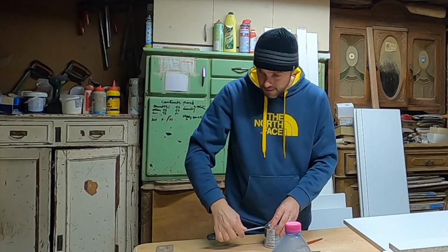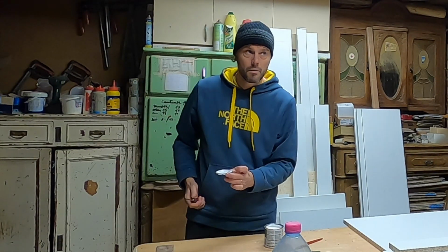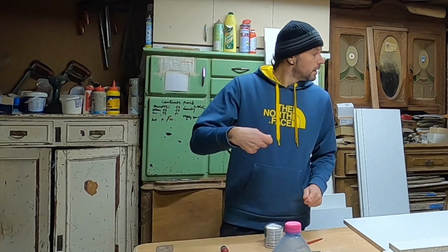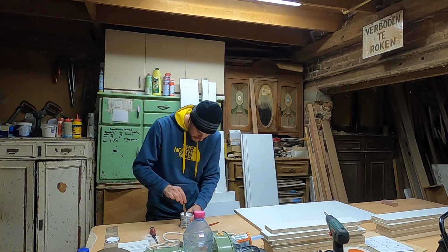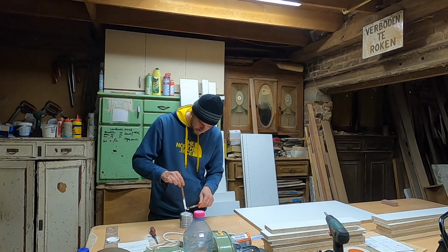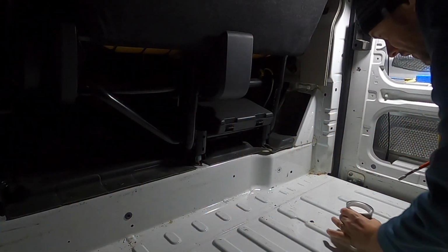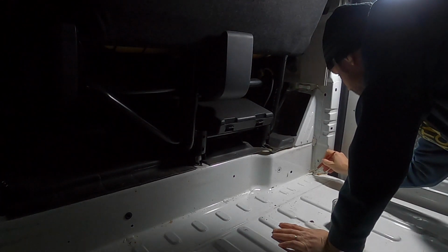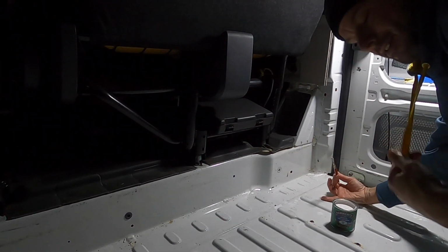We wake up at 5:30 and start at 6:45. Need something to give it a stir. Quick stir. It's very thick paint. Okay, let's go. Lack of light, but it is what it is. Here we go. Have to watch out with my hoodie, so it doesn't drop in the paint.